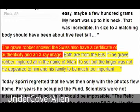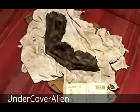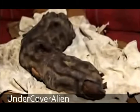Gregor Spurri also took pictures of a 40-year-old X-ray image, alongside a supposed medical certificate of authenticity. Unfortunately, the images available on the German website have low resolution, but I gave them some tweaks in Photoshop for the sake of this video. The comparison with the Egyptian money gives us the exact idea of the size of the finger. Keep in mind that it's extremely old and dehydrated, and it probably was originally bigger than that.